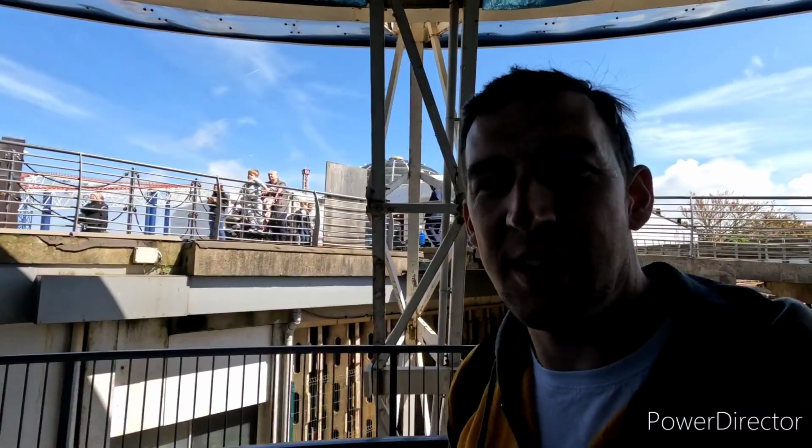So now I can see Big Dipper in the distance, and we'll get to the nuts and bolts of that ride. And that is the Big Dipper here at Blackpool Pleasure Beach. So I'm here, you can see the Big Dipper behind me here. It's built in 1923, so it's quite an old ride now. It's coming up for 100 years old. However, what we've got today isn't the original attraction, in the sense that it was extended in 1936 when Blackpool Pleasure Beach acquired another bit of land.